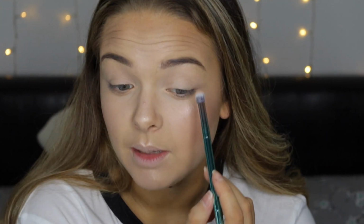I always say this. So I'm going to use this colour here, which is a little bit more orangey, and I'm just going to pop this in my crease. I'm hoping it's going to be quite pigmented, but I just don't know.